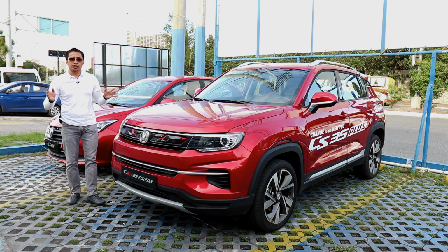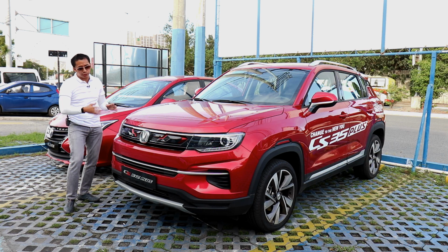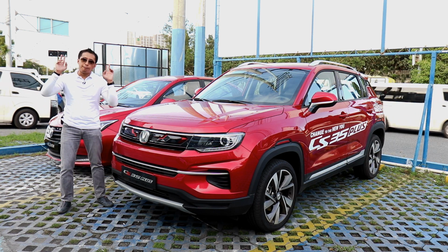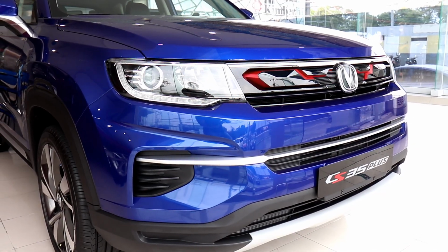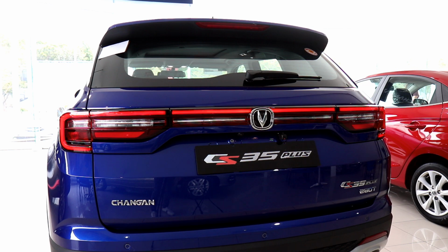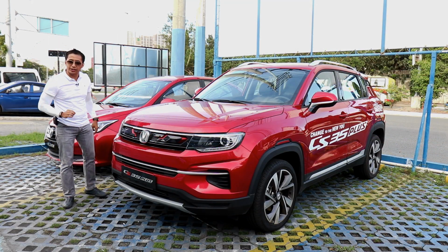The CS35 Plus took inspiration from the Volkswagen Tiguan and you can see it in its boxy silhouette as well as the horizontal lines here in the front bumper. It breaks off the boring look by adding some red accents here on the front grille area as well as an LED light show that reminds me of Kit from the hit TV series Knight Rider. It's a pretty regular looking crossover and it would perfectly blend in the highway.